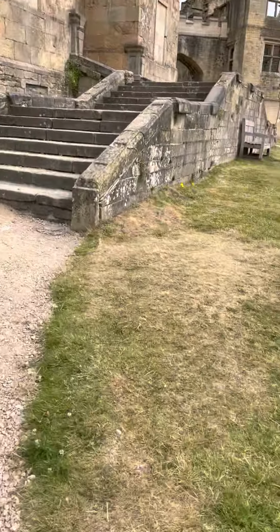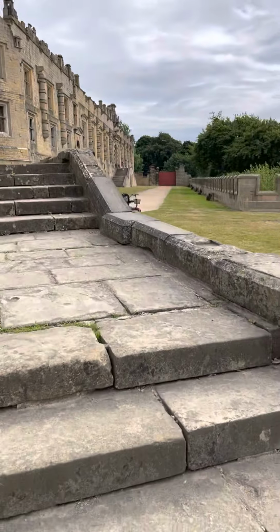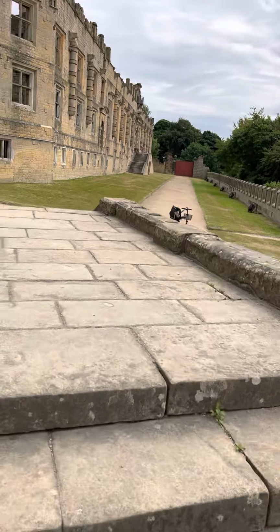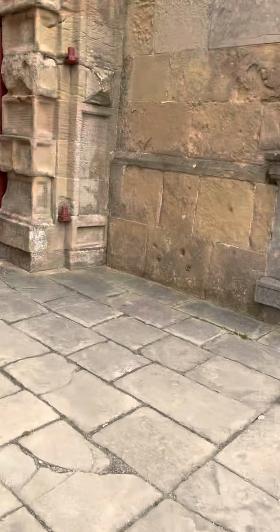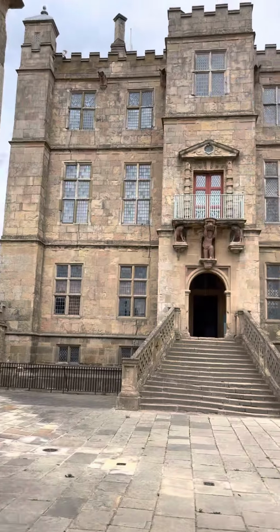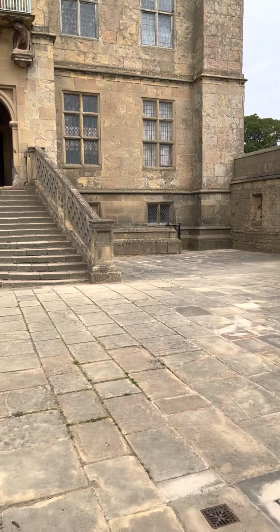So let's go over to the little castle now. You can see a fairly grand entrance and pretty impressive on the castle itself, the little castle.